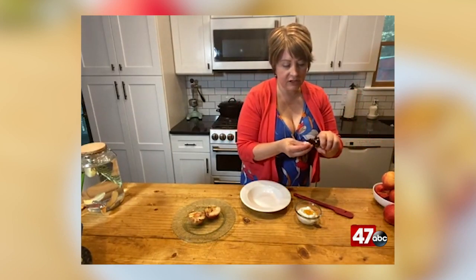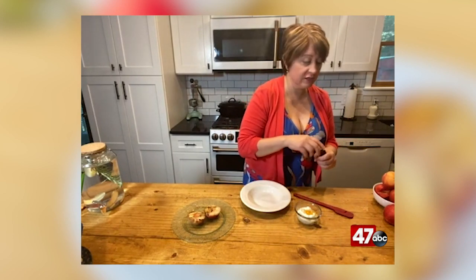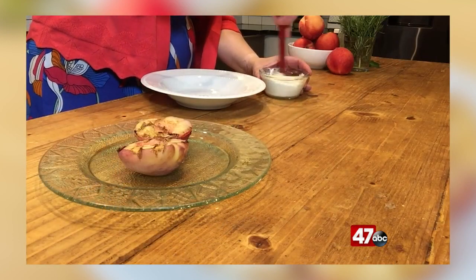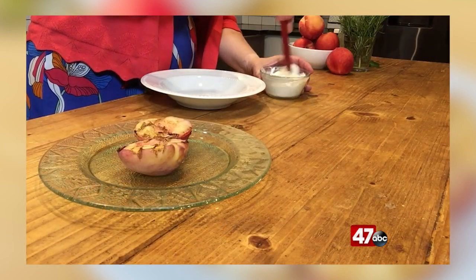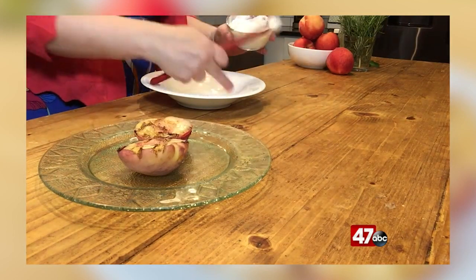And this is kind of my secret decadent ingredient. I've got just a drop or two of almond extract. You don't have to use this. You could use vanilla or nothing at all. Stir it all together. And then it's going to go into my bowl.